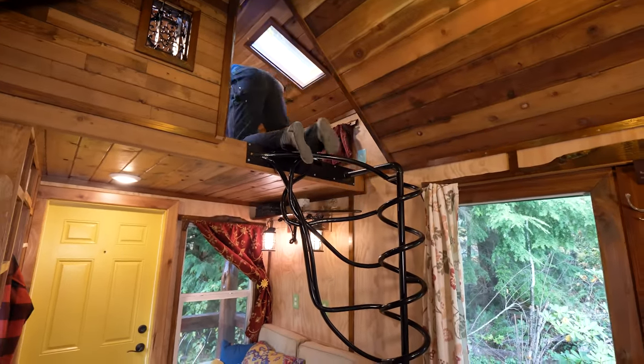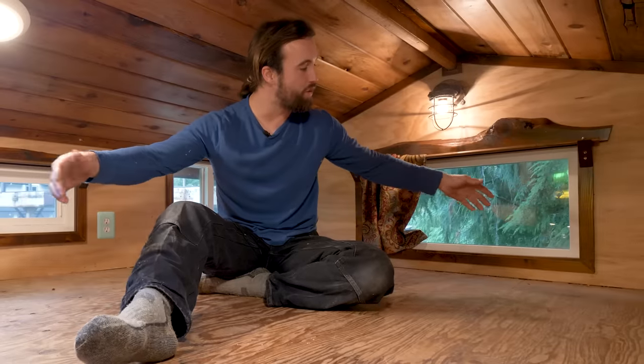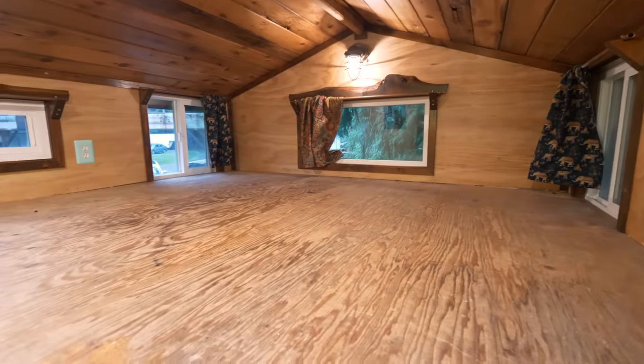So now we're up in the main guest loft. It kind of has yet to be finished. This was always intended as just a guest bedroom area if it ever needed to be, and that occasion hasn't arose yet. And this loft is really cool because it cantilevers out over the full back porch. So we're able to actually fit a whole king size bed up here with room around it.